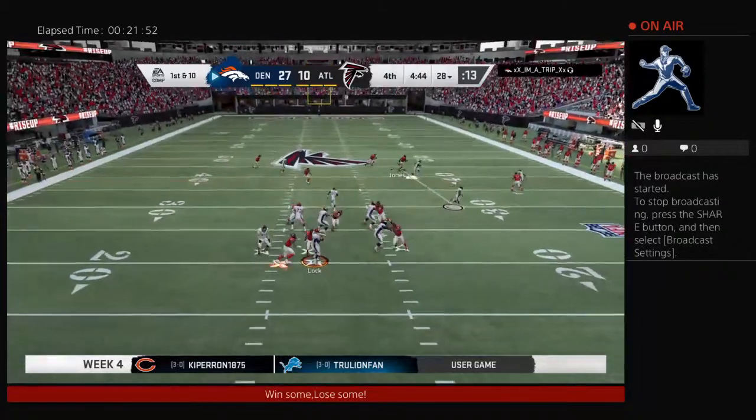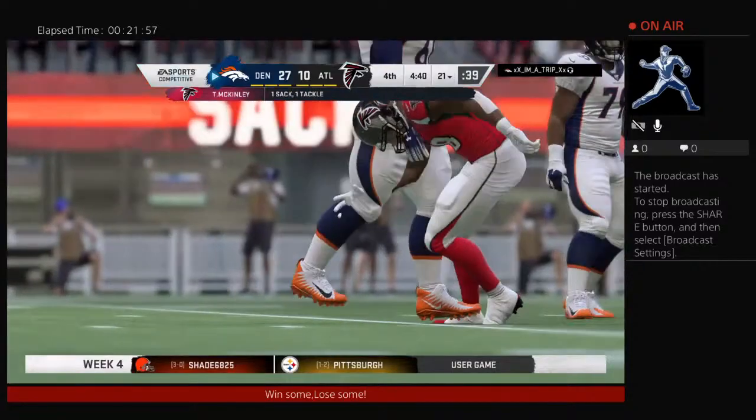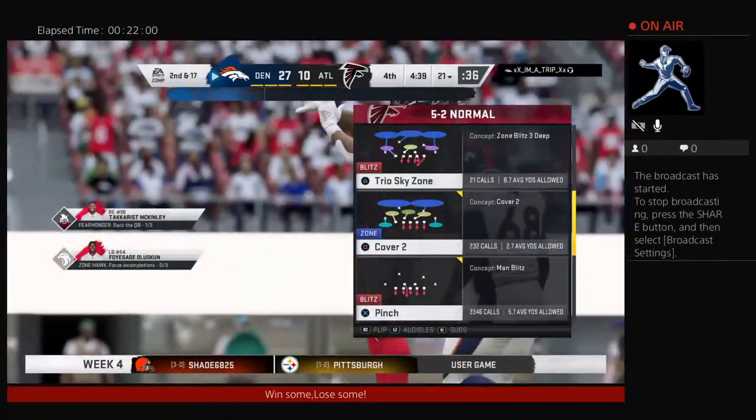Now a play fake here on 1st down. Under a heavy rush, and down he goes. Jack McKinley made his way into the backfield.